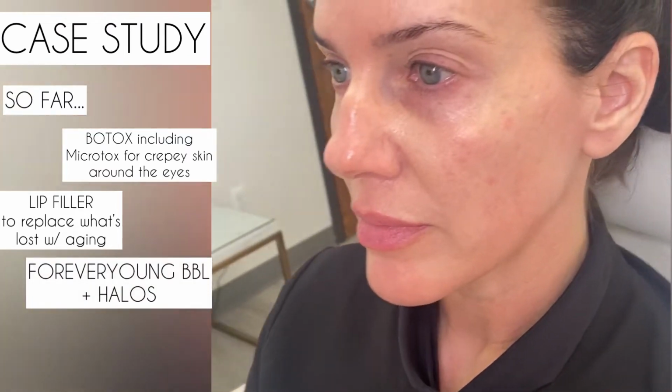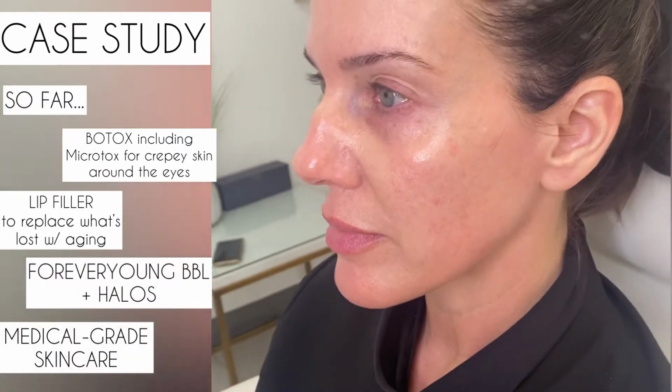She's maintained really nice anti-aging with her forehead Botox, her Botox around her crow's feet. She's done a little bit of lip filler. She's stayed on top of getting Halo and BBL, and she uses medical grade skincare. So you wouldn't even believe me if I told you her age because she looks 27 maybe.